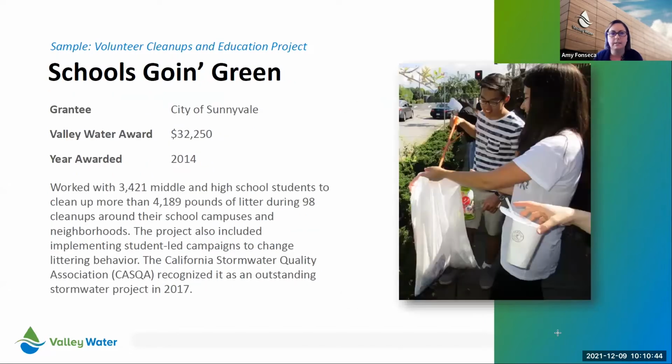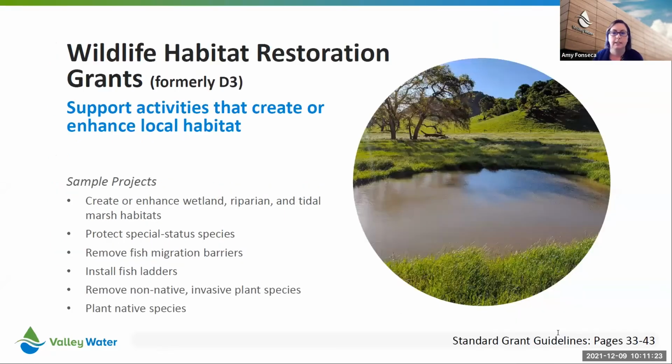And then the next slide, this is another example. This was the Schools Going Green project that we had with the city of Sunnyvale. We worked with middle school and high school students to clean up more than 4,000 pounds of litter during 98 cleanups. This included student-led campaigns that they created and delivered to help change and reduce littering behavior. This project actually won an award from the California Stormwater Quality Association, and it was recognized as an outstanding stormwater project. Next slide.